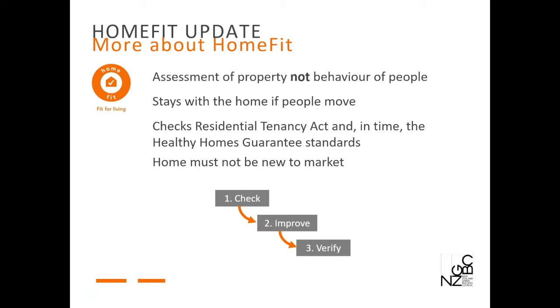So what we really want is for consumers to go into this, what we call a 3-step process, and that is, as we'll go on to talk about, we have a free online consumer app, and that means that people can check their own homes. It's a very simple app, and it has 20 questions on it. You can go through those 20 questions, have a look around your home, get some really good advice about things that you need to do to improve and get up to that HomeFit standard.